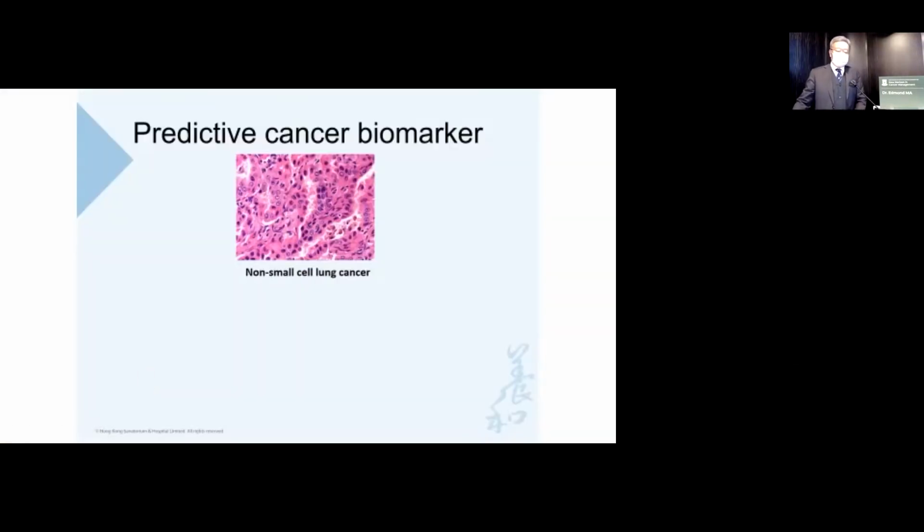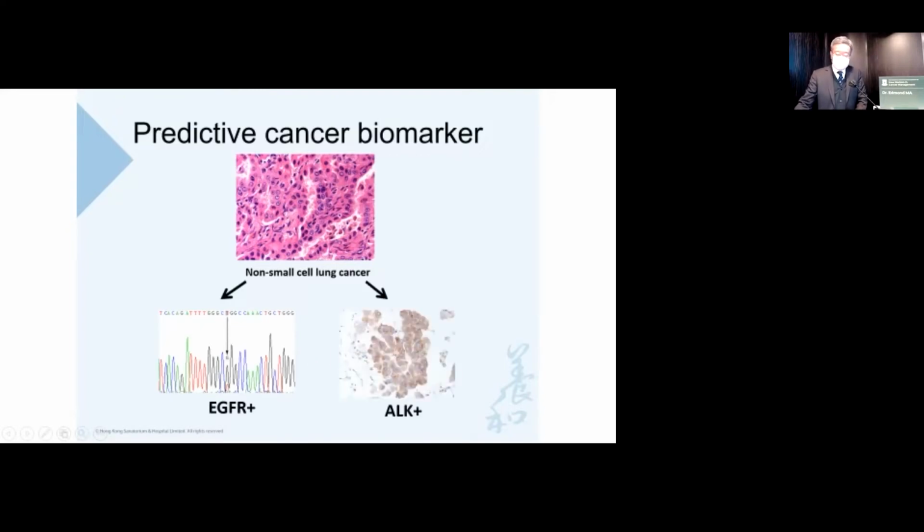So therefore, non-small cell lung cancer, like adenocarcinoma, can be one disease, but if it is EGFR mutation positive versus ALK rearrangement positive, in fact, there are also two diseases, or even more multiple diseases based on other genetic markers, because these two types of lung cancer differ in terms of the behavior, the treatment, as well as the outcome.